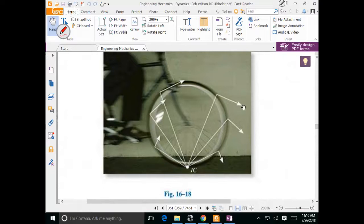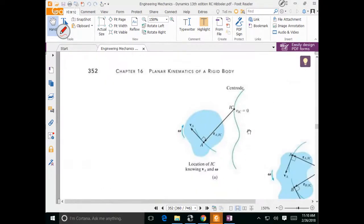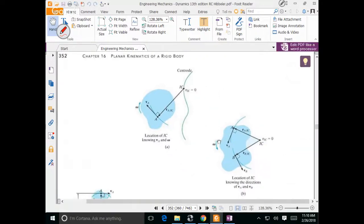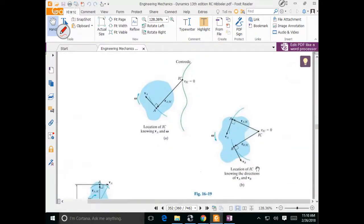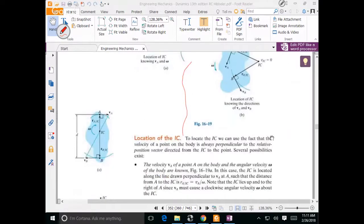And knowing that, he comes down and starts talking about what is essentially a rigid body having an instant center somewhere, where he's basically saying this might be the path of the instant center, but you have an object moving and it'll always have an instant center. It may be at infinity though.